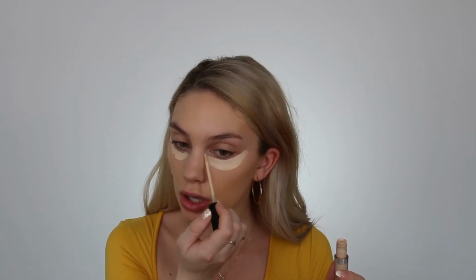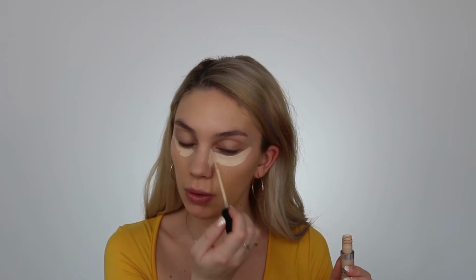Okay, so the next thing we're going to be doing is concealing. This is the Makeup Forever Ultra HD Concealer in the shade 22. If you guys are testing out this concealer, it does oxidize quite a bit. So I put it on and it's usually pretty light, and then it oxidizes darker. So that's something to keep in mind if you are swatching this in the store. I actually do really like this concealer. It's super lightweight, but you can really build on the product to give you more of that full coverage.